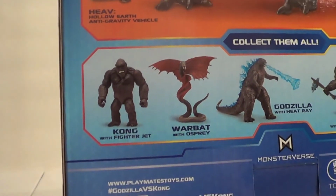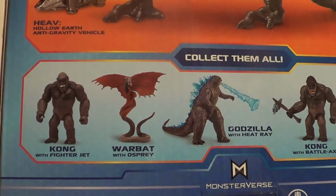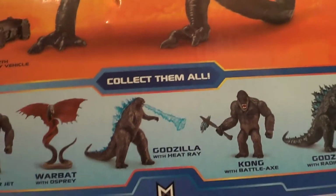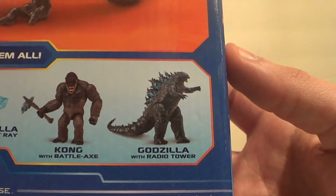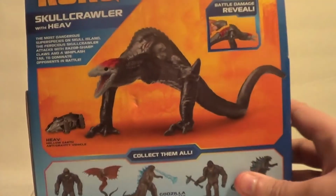I'm probably not going to get the Kong with fighter jet. I'm definitely getting Warbat. They changed the name of that creature. I'm probably not getting Godzilla with Heat Ray. I've already passed it up multiple times. I have the Kong with Battle Axe, which you'll see in the size comparisons. And I probably won't get the Godzilla with Radio Tower either. I've also passed it up multiple times.